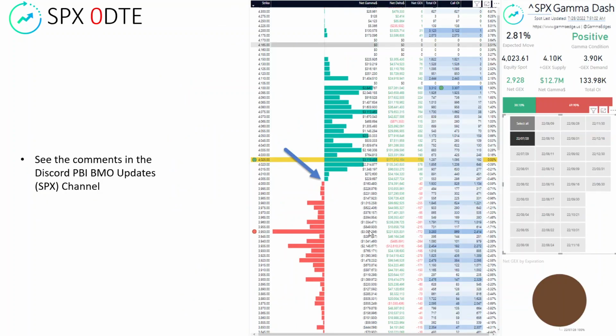The ZeroDTE, largely without comment. You should know by now how to read this. If not, come into the Discord and ask some questions. I just want to point out this 4,000, 4,005 strike. Clear transition from the ZeroDTE today. Today is Thursday. Typically they're a little weaker. They're not very big.